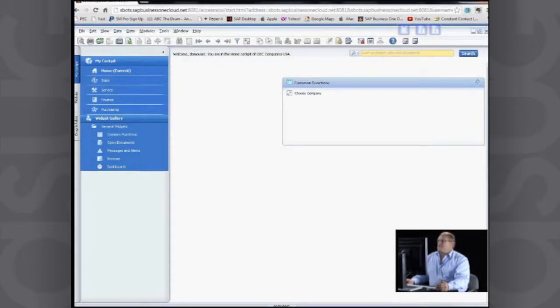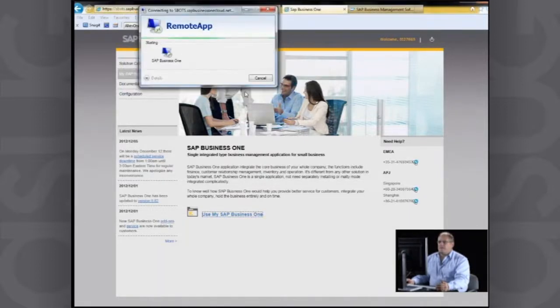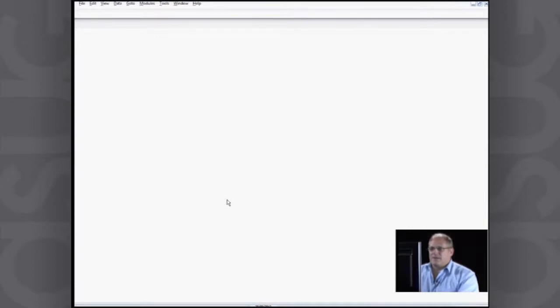So let's just close that down now. And actually I don't want to close that tab, so I'll just exit out of there. I'm going to go back into SAP Business One over here. I'll choose connect again. And you'll see, once again, we're watching for this little details button. As soon as that goes dark black, then I'll know I've got a successful and secured connection through to the web. There it goes. And I'm back into SAP Business One again. So I'll say choose. And we're back into our core application.